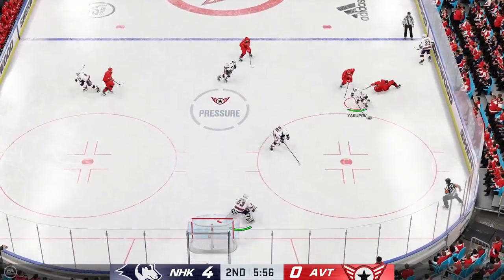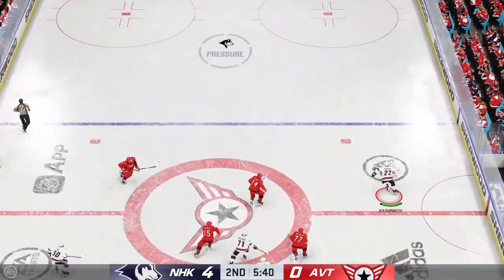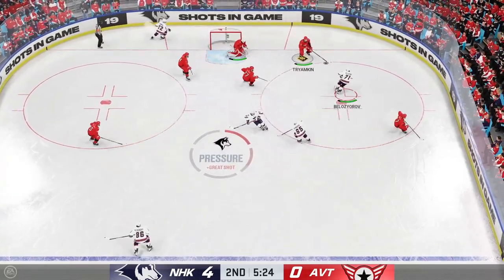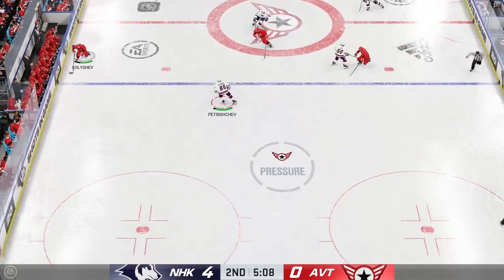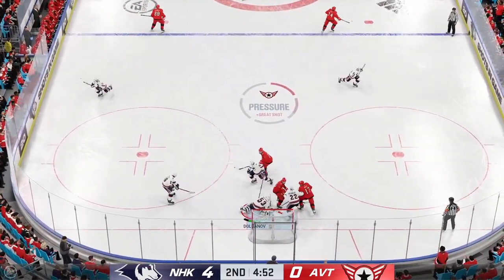Looking to make something happen along the boards. Handles the puck. Along the right wing, they enter the attacking area. All alone! Oh, denies him on the play! And this is a great play by the tender to anticipate and get across to make that save. Cover!